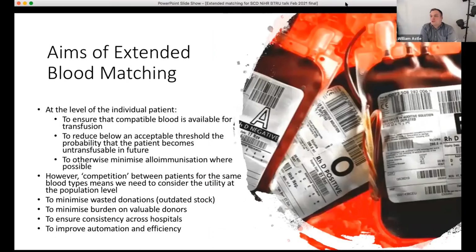Thanks. So what are the aims of a matching algorithm? So at the level of the individual patient, we need to make sure that compatible blood is available for every transfusion. At the same time, we want to reduce the probability that a patient becomes untransfusible in the future because they've been transfused with so many different antigens in the past that they have antibodies against all the units in the blood stock, or all the potential units that could be identified from donors in the donor pool. We also want to minimize unnecessary alloimmunization.